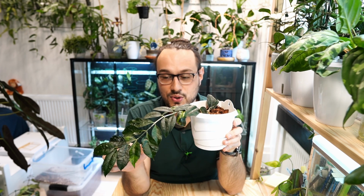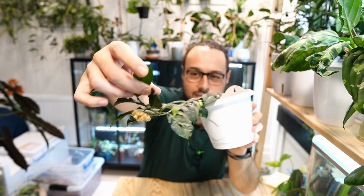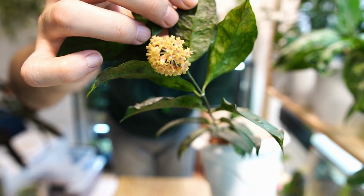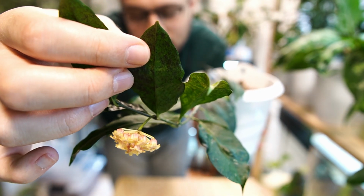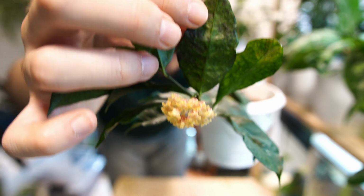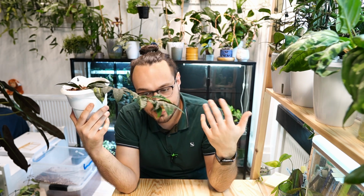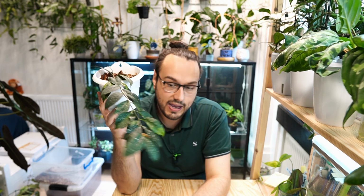It is in bloom. I am terrified to show you the blooms because I think they are about to fall off. Maybe not. Let's risk it. Very cute flowers here. Hopefully they will stay in bloom by the end of this day so I can take more photos. I do have some photos of these flowers, but I'm still not quite happy with them. But yeah, these are definitely on their way out, which is understandable. This plant has been in bloom for a week, but we will be talking about Hoya amicabilis today.